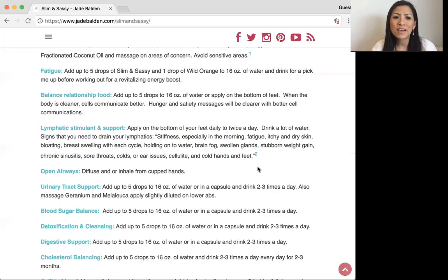Okay, so it helps with lymphatic stimulation and it's supportive of the lymphatic system. So you want to apply it to the bottom of your feet about twice a day. You feel like you need to drain those lymphatics, right? Okay, so just keep drinking a lot of water as you apply it on the bottom of your feet. And you can still drink it too, but it's important to put it on the bottom of your feet so it gets into the different systems. So that's sort of the difference between using oils internally and topically. Internally kind of goes through your organs and your digestive system first, but if you put it on the bottom of your feet, it goes to the other systems faster.